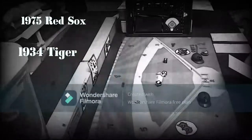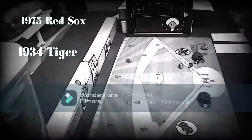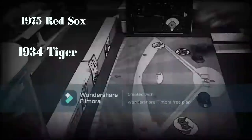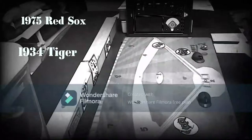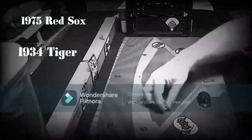And Denny Doyle gets a 4-3, which is a ground ball, first base B. There's one down immediately for the Red Sox. Cecil Cooper is up, and he gets a 4-12, which is a walk. So Cooper gets aboard. There's a man on already for Boston with only one out, and Carlton Fisk up, and he gets a 5-7, which is a strikeout, two away.